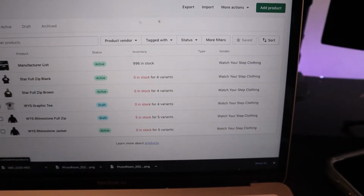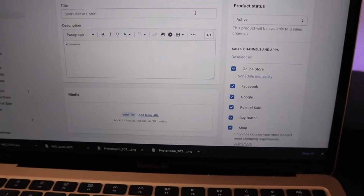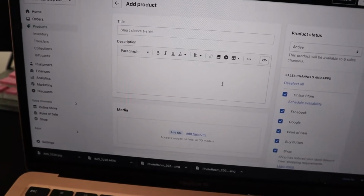All right, what we're gonna do is go ahead and click add product. And we're gonna go ahead and fill out all this information for the product itself.